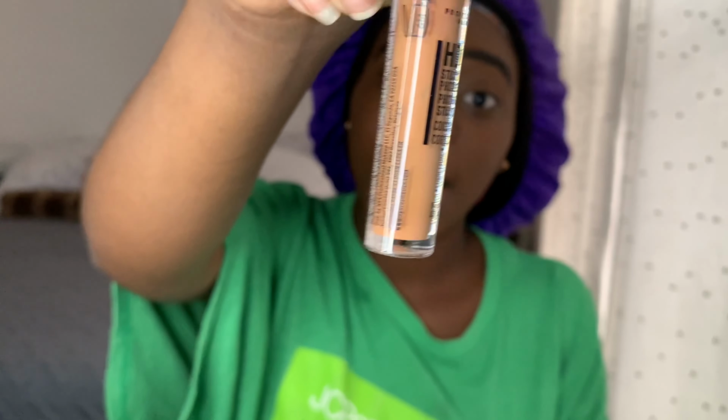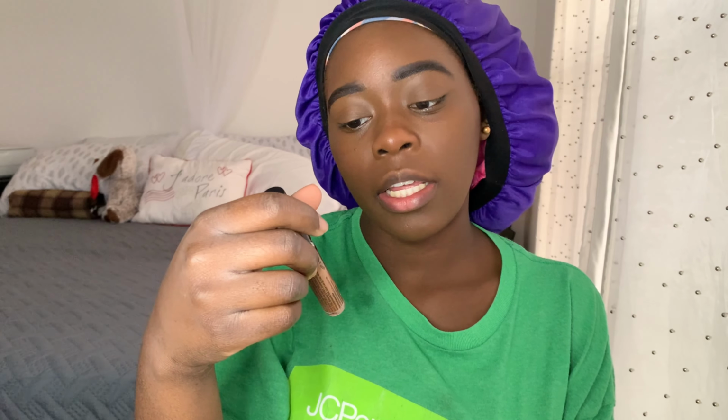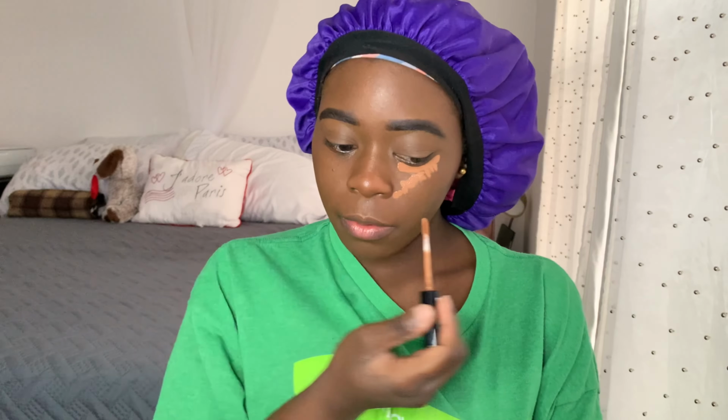Look at this. So, I'm gonna be using this is my NYX HD Studio concealer. So, you wanna do the concealer, you wanna start right there with the nose, right? And you wanna come, boom. Now this is gonna be your line. See that? That's how you want to do it.